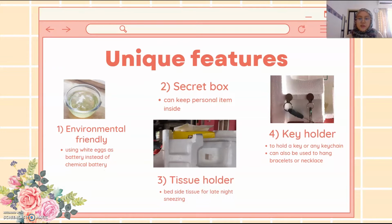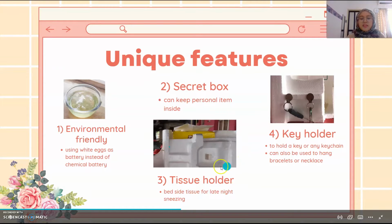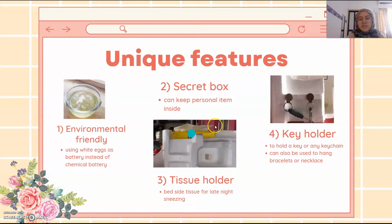Next is the unique features of our secret box clock. Firstly, they are environmentally friendly because we are using white egg as our battery, which is our electrolyte, instead of a chemical battery that needs to be bought from the shop. Next, it also acts as a secret box where we can keep personal items inside. As you can see, in this styrofoam there are a lot of hidden compartments. So we can use a small item, maybe such as a secret small diary, or even money or anything secret can be kept inside this.